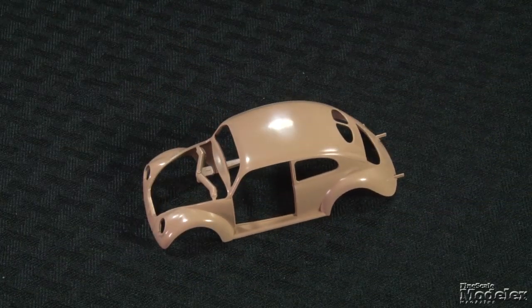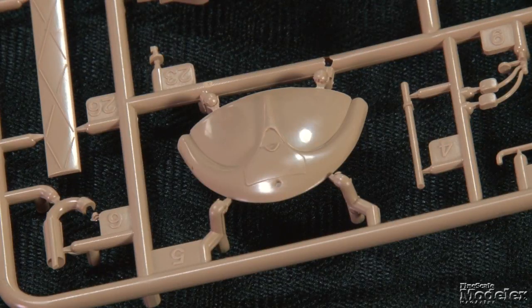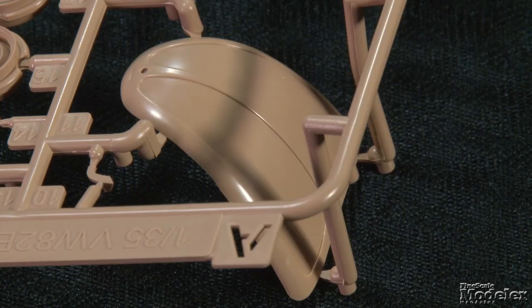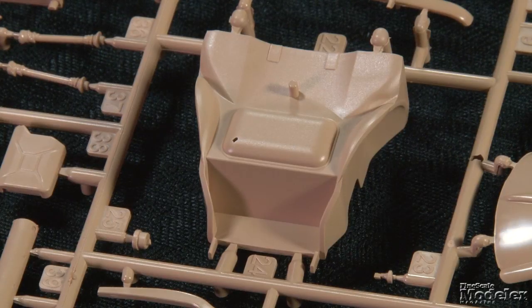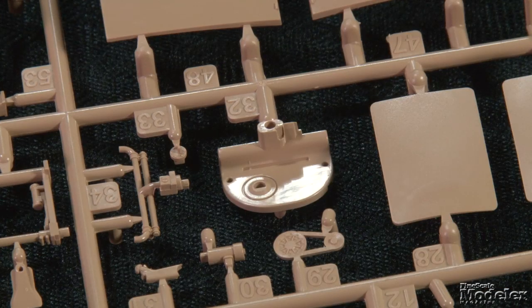It is beautifully molded with integral fenders, the split rear window, and engine vents. The hood, or engine cover, and front trunk lid are poseable. The latter reveals the fuel tank, jerry can, and a spare tire. At the other end is an engine bay with separate manifolds and belts.